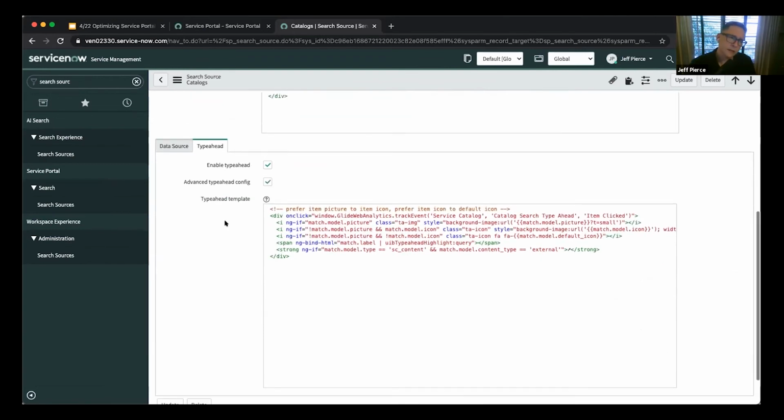Okay, so that's the first way. You can restrict your search sources by this checkbox right here. If you just want to include something from search altogether, I'm sorry, from the type ahead search. Now say you want to just exclude it from a particular page.